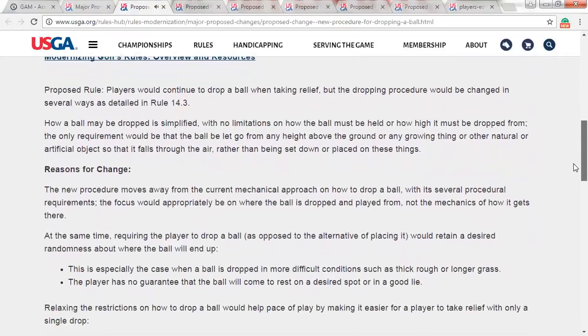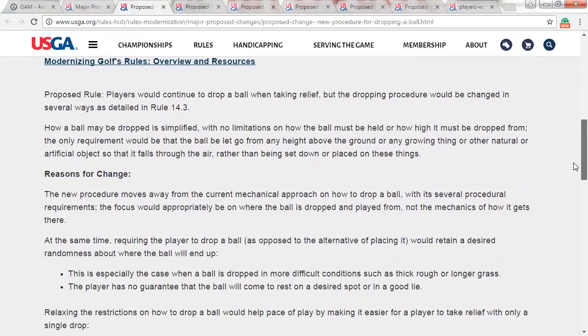You're still going to have to know when to drop and when to place. That's not going away. All right, so how a ball may be dropped is simplified, with no limitations on how the ball must be held or how high it must be dropped from. The only requirement would be that the ball be let go from any height above the ground or any growing thing or other natural or artificial object so that it falls through the air rather than being set down or placed on these things.